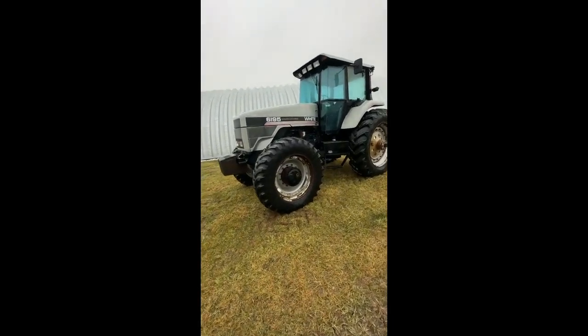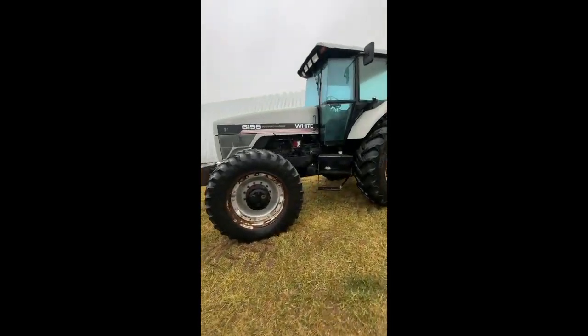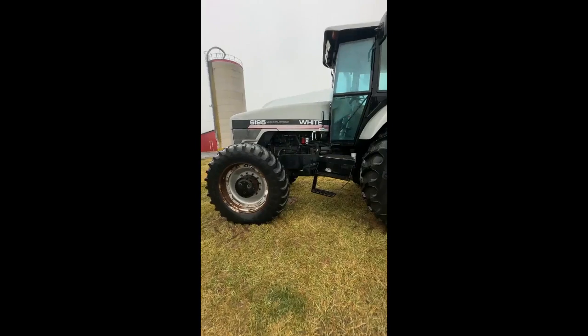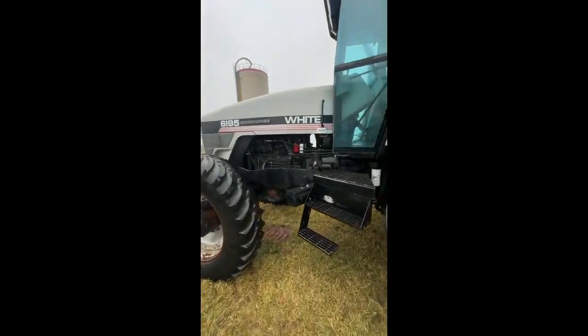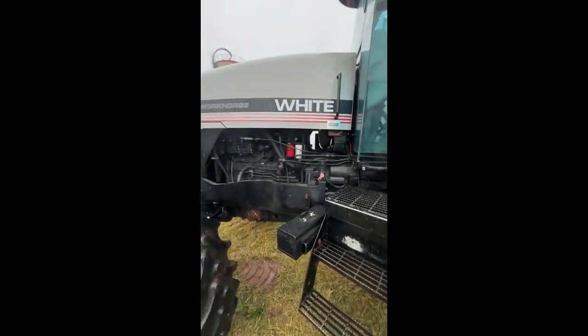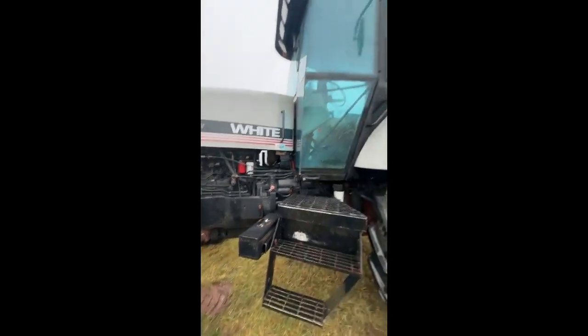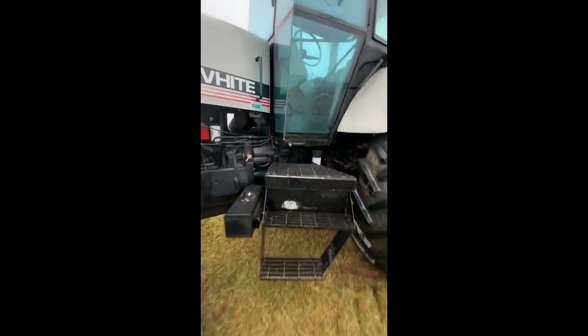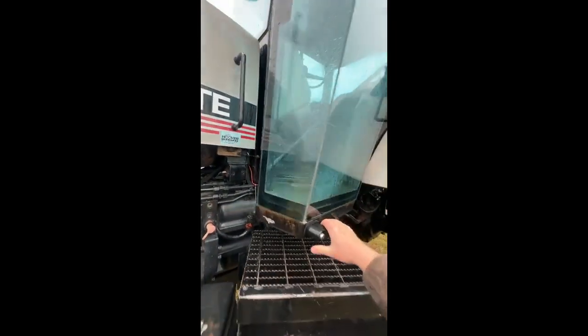For sale at Key Machinery LLC. 1996 white 6195 Workhorse series. It's got the 8.3 Cummins engine in it, just over 200 horsepower, tons of power, big spacious cab, big steps going into it, not a dent on the steps. I love this series.